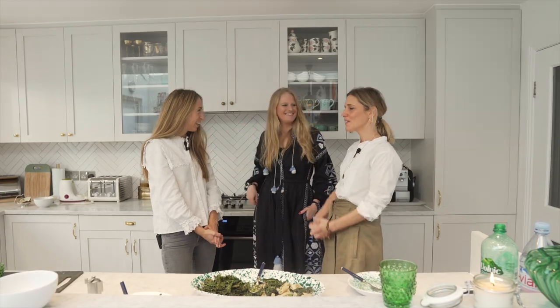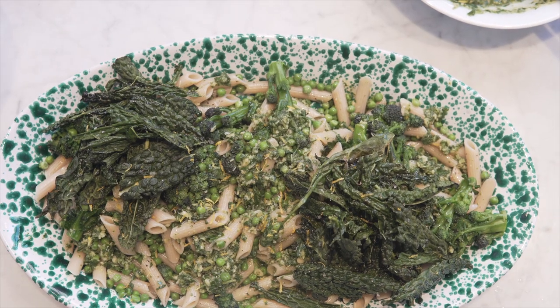Welcome to our kitchen. We're going to be cooking this pesto pasta dish with roast Cavolo Nero, some purple sprouting broccoli, peas. Going to be delicious.